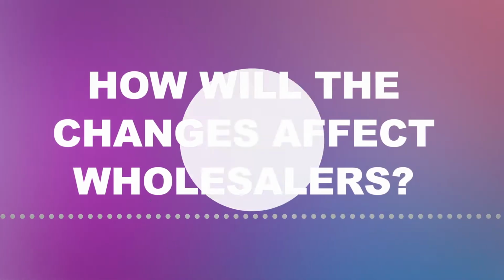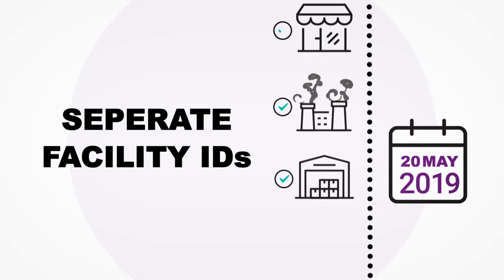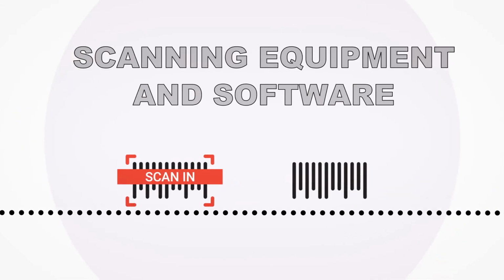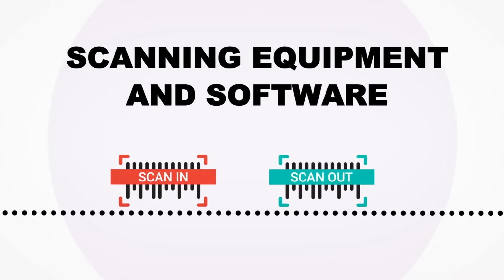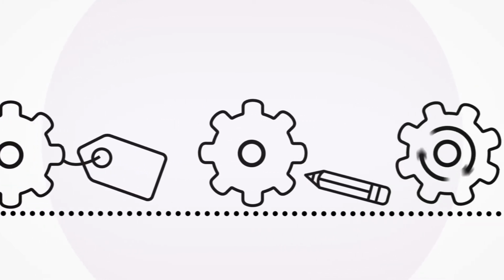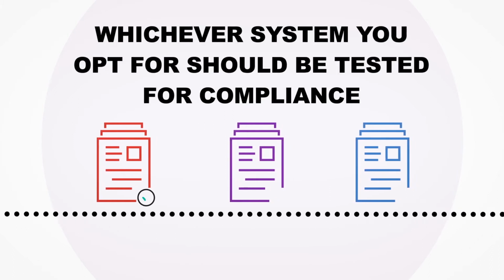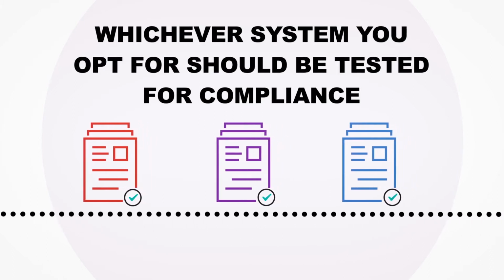Wholesalers will also be required to apply for EOID and FID codes. They will also need to ensure they are ready with all necessary equipment to be able to scan tobacco products and transmit the data to the repository system. Off-the-shelf solutions are available to purchase, or alternatively, wholesalers are free to create their own solutions or update their existing systems to become EU TPD2 enabled. Whichever system they opt for should be tested for compliance ahead of the legislation coming into effect.